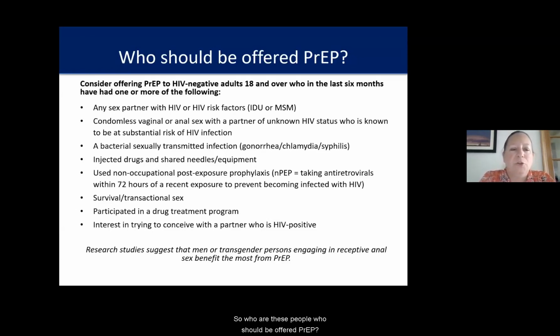So who are these people who should be offered PrEP? You want to consider offering PrEP to individuals who have a sex partner with HIV or HIV risk factors, condomless vaginal or anal sex with a partner of unknown HIV status who's known to be at substantial risk of HIV infection. If a patient comes in with one sexually transmitted infection, for example, gonorrhea, chlamydia, or syphilis, then most of those individuals are also at risk for HIV. Also patients who inject drugs or share needles or equipment, and then, specifically in the CDC guidelines, if they've used non-occupational PEP within the 72 hours. So that's a key point to remember.